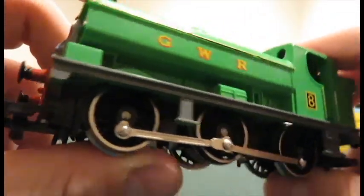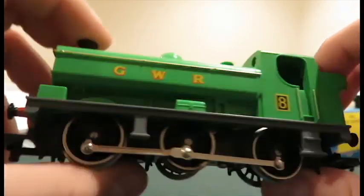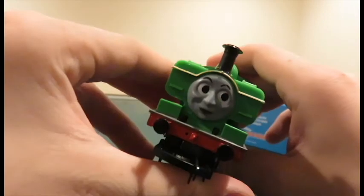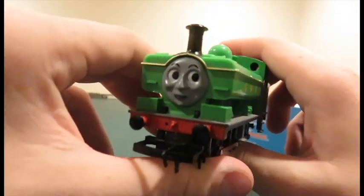Next reason is that I really enjoy this shade of green. I looked at the Bachmann Duck. It's a little more of a yellow shade of green, and I do understand that it is more accurate to the show, but I just prefer this shade of green. I think it looks a lot better. Much more pleasing to the eye. If you let the light hit it, it just looks very soft around the edges. It's very, very pleasing to look at.